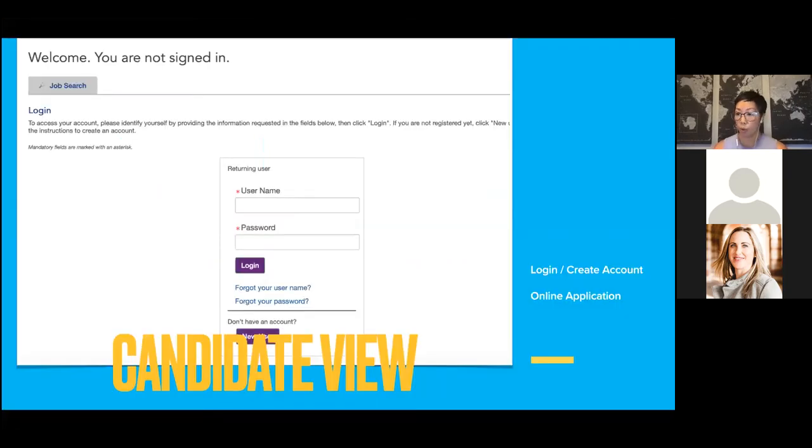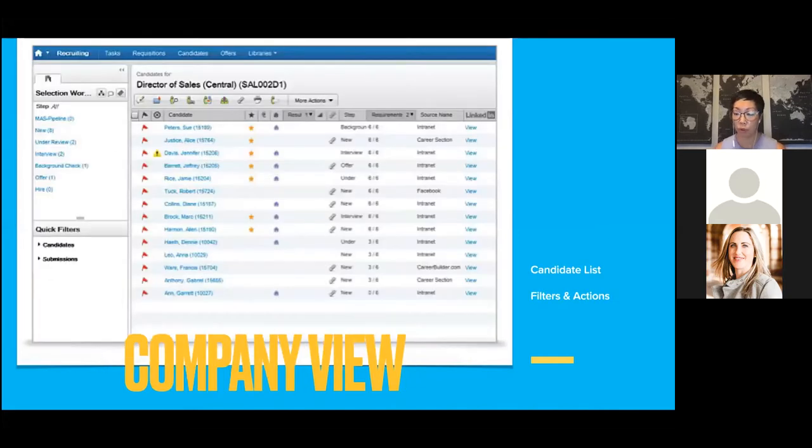So from the candidate point of view, and you may have seen this if you've applied for a job online, you may be asked to create an account and then to log in, upload your resume, and then fill out an online application. And sometimes those are quite long, as I'm aware. And then from the company point of view, once candidates have applied, they're able to go in and see all the candidates that have applied for a particular job. And they can filter through them based on certain criteria. They can also take action, such as moving certain candidates to, say, the phone screen phase and such.